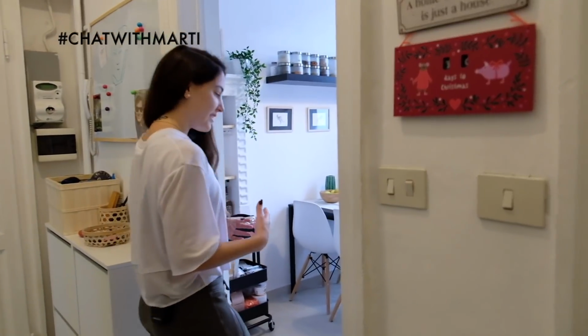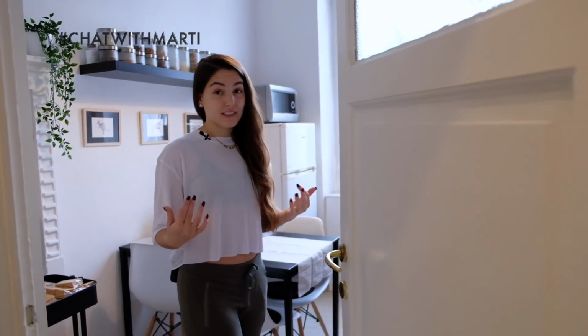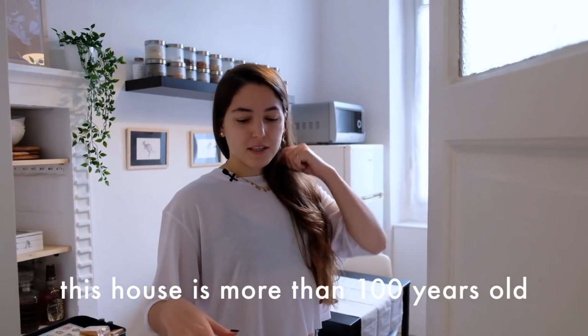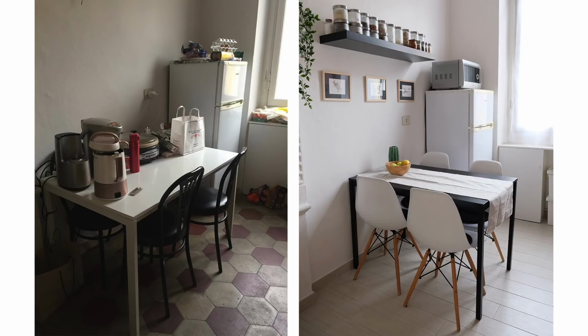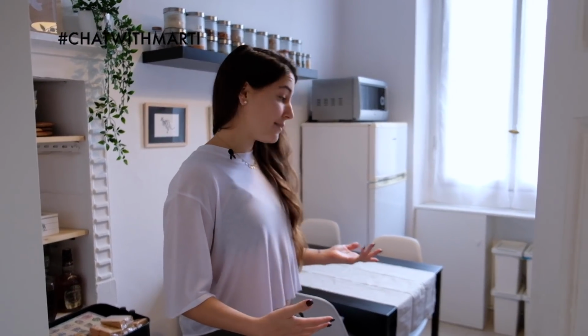So here we have the kitchen. I just wanted to explain one second that when we rented the house, it was 1.5 years ago, this house was completely different. The floors were different, and in general, this was the room in which we could change the most, because the owner of the house was the one choosing what to change more and less. But I'm pretty happy with what came out in the end. You will see the old floor, how it was. This was much better, and we chose most of the things that you will see.